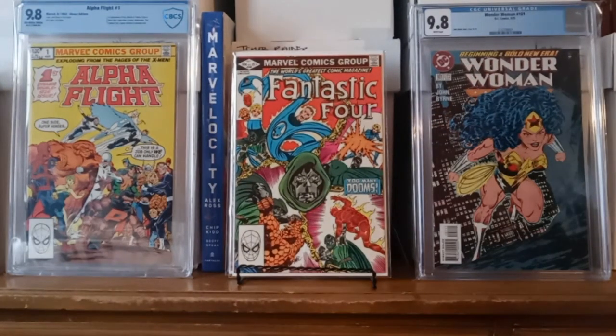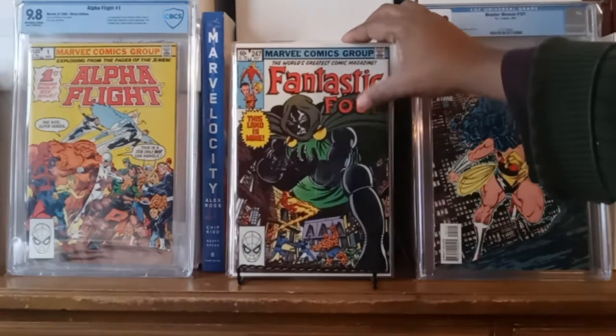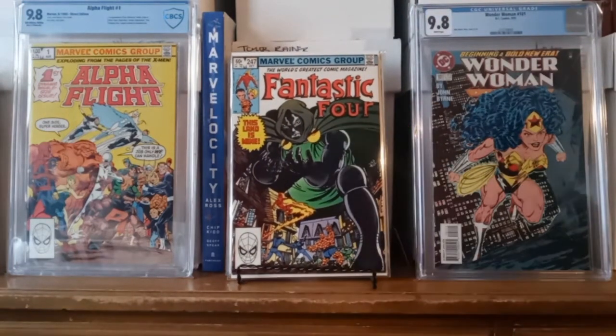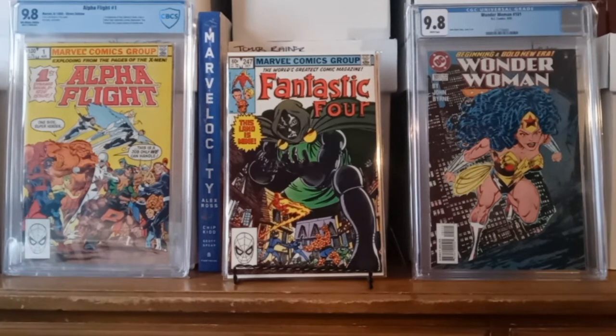Some more Doctor Doom action right there, of course. How are we doing? Fantastic Four 247. This stuff is fantastic. Pun intended.